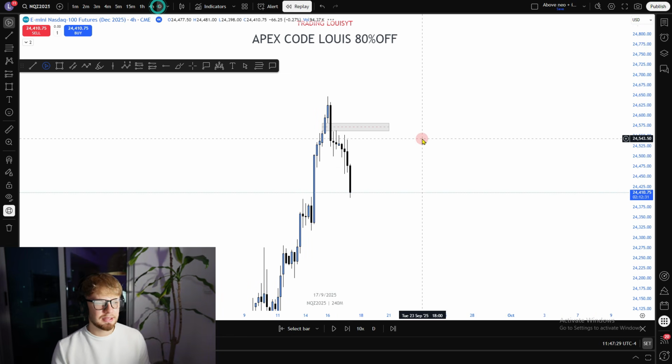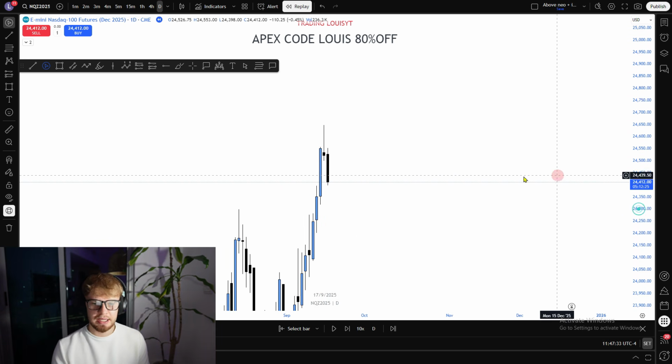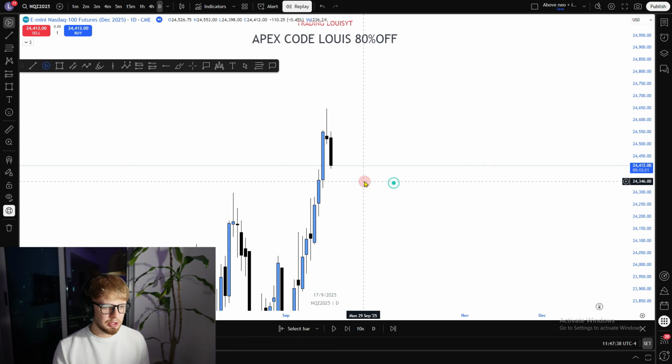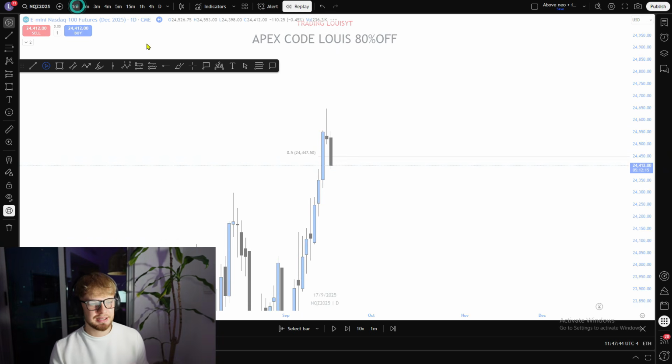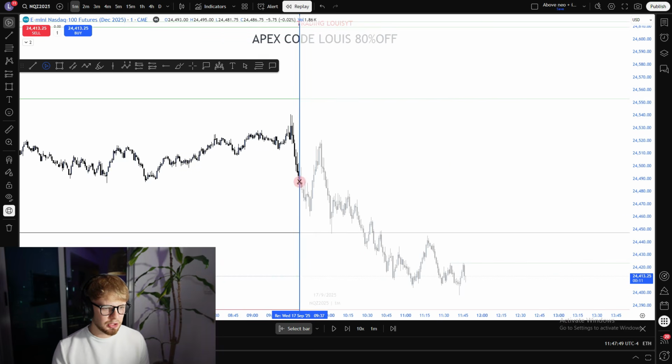So going into today, I was just a bit more bullish than bearish. I knew that we had FOMC later in the day. That starts at 2 p.m. So with all of that information, this is how I traded today. We had this 50% of this daily zone, which will come into effect later into the session. Okay, so this is what the price action looked like.